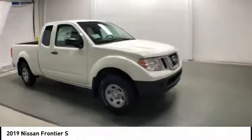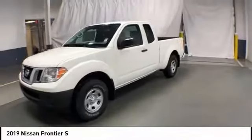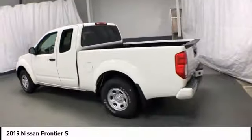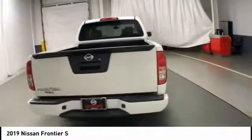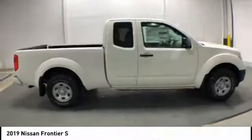We are pleased to show you the 2019 Frontier. The Nissan Frontier offers a full-length, fully boxed frame for strength, serious off-road capabilities, and a 5-star rating for side impact crash safety. The Frontier's interior comforts include cab versatility, under-seat storage, and seating for 5, and is priced below $25,000. This vehicle has less than 100 miles.